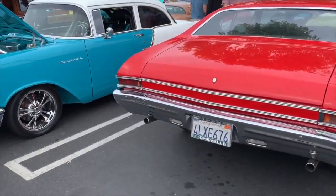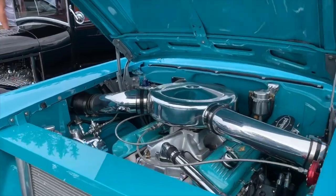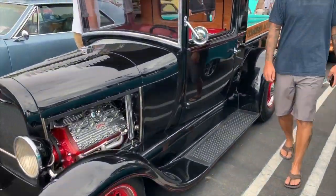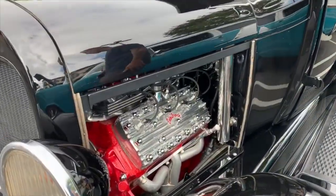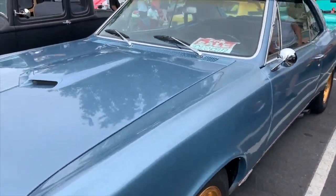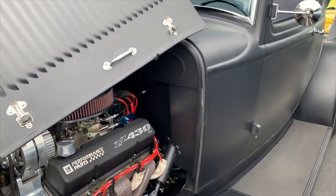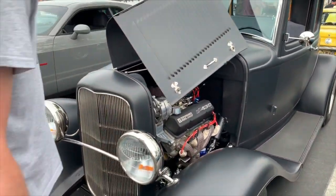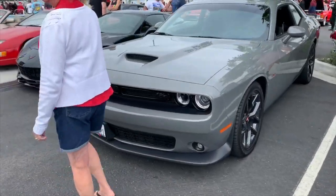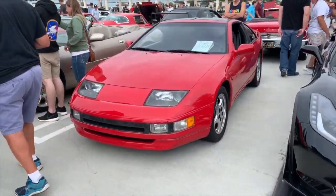Next to it, Chevelle. Very nicely done, 57 Chevy. It's very nice, running a big block. Nice Ford hot rod there, running a flathead. This is cool, isn't it? Pontiac, and it's honeycomb wheels. 32, running that ZZ430 small block in there. Nicely done. A Challenger, Corvette, Nissan.